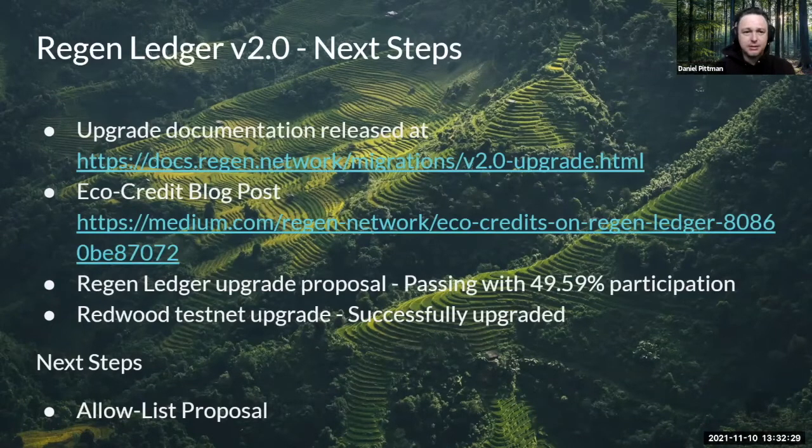Let's talk about the main thing that's been going on in my mind, something very important: this Regen Ledger V2.0 upgrade. We are roughly 5 days away from the vote passing, which means about 7 days from the upgrade actually happening. There won't be a call between now and then, so I want to make sure everybody has this information.